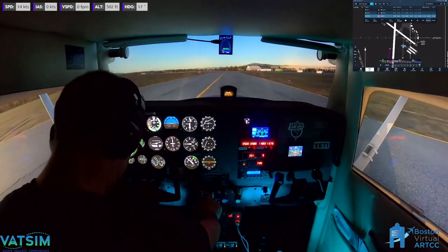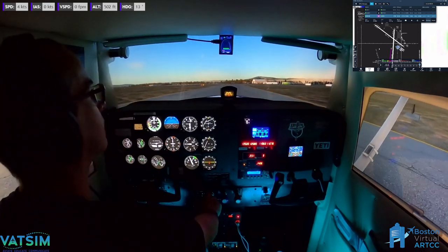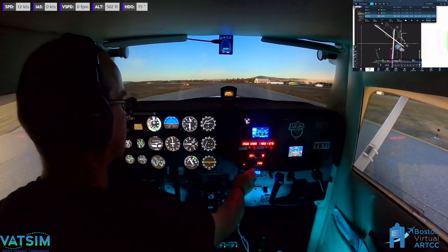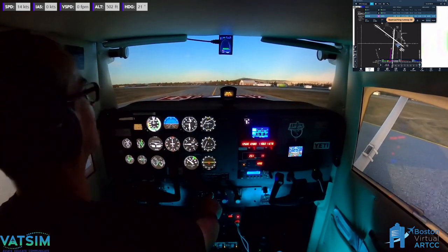Where are we at here? Nope, we don't want to go... Yep, maybe we do want to go that way. The hangar over there. Okay. 4435, I'm sorry. Spark VFR. Approaching runway 32.